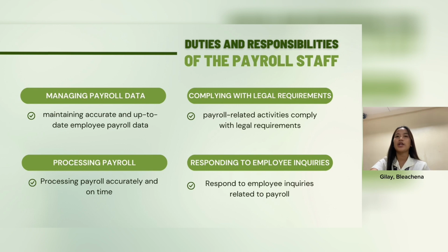Third is complying with legal requirements. The payroll staff must ensure that all payroll-related activities comply with legal requirements, including tax laws, labor laws, and regulations related to benefits and compensation. For example, the payroll staff may be responsible for ensuring that all necessary taxes such as federal and state income tax and social security are withheld from employees' paychecks.